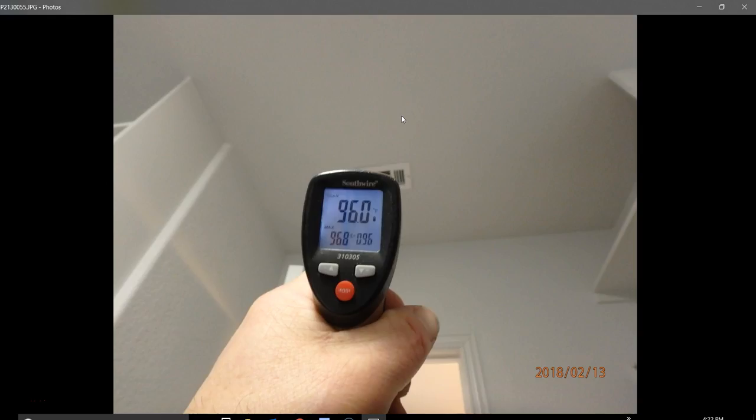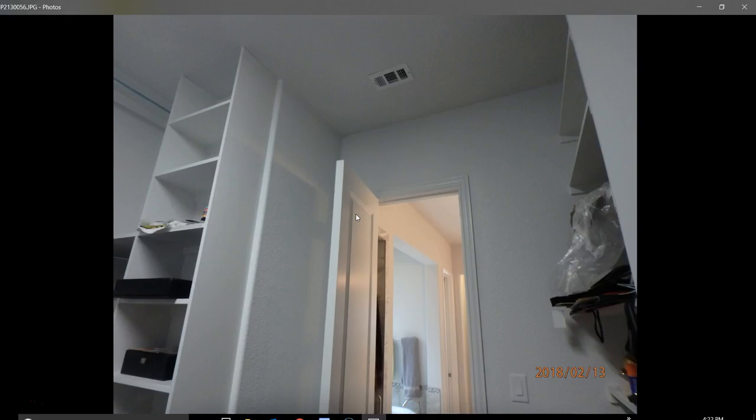This is in the master closet, and it's blowing better, but still not blowing enough. About 10 degrees below the other one, so they're not getting good flow there.